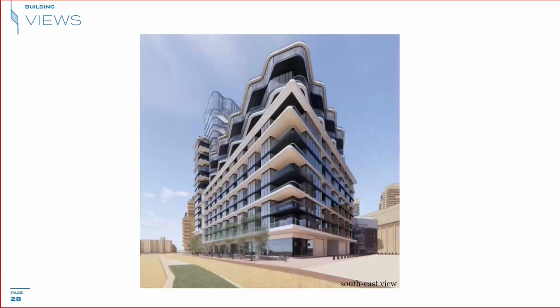This is a view looking along Queen's Quay towards the corner. Again, establishing all of the public realm will have exposure to retail, save and except for a small entry point. You can see also on the right-hand side of the building, the public passage leading up to a new exposure, actually, of the Heritage facade to the east as we get to Lakeshore.